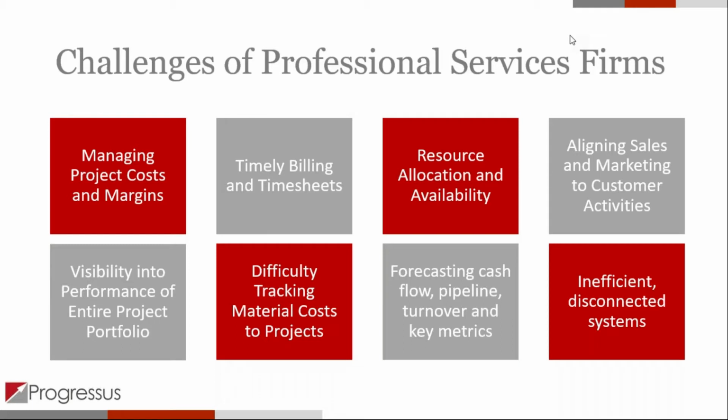Timely billing, timesheets that are accurate, and capturing all of the time that's due us as a professional services company. We need to make sure we're capturing the things that we can bill our clients for. We'll show you how we can make that easier and extend the functionality of Business Central. Resource availability is always a question for professional services firms. So we want to talk about the resources, where they are, what they're doing, what they're not doing, what they should be doing, and we'll talk about that. Aligning sales and marketing, we'll talk about that.